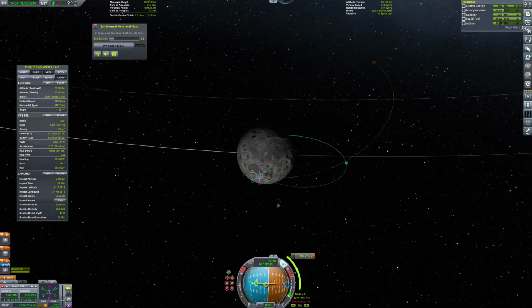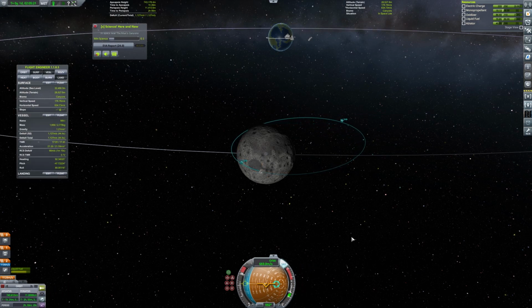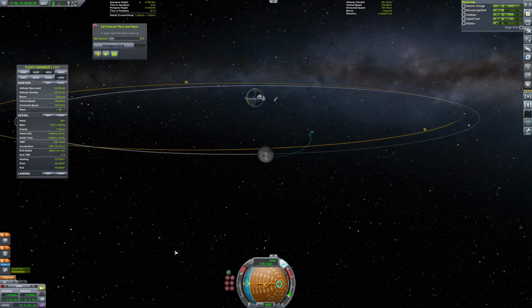This is in really good shape at this point, except I'm past the time to start that burn, but it doesn't need to be precise. We'll do it right now. In fact, I can kill the node. I know roughly what I need. But basically, when the orbit changes to a line, we'll say that's enough. And there it is. Still have 1000 delta V.